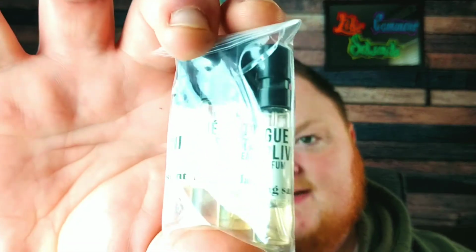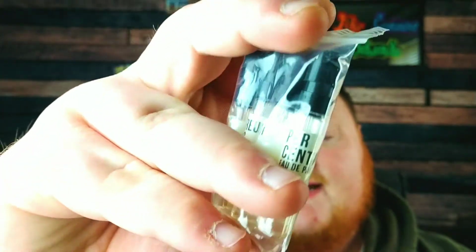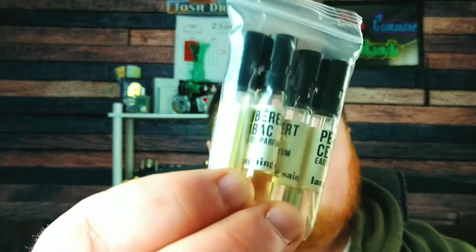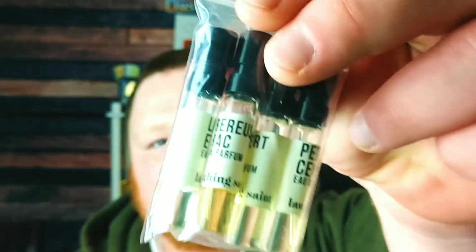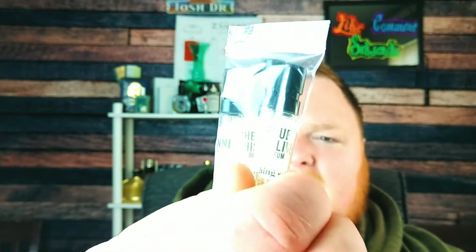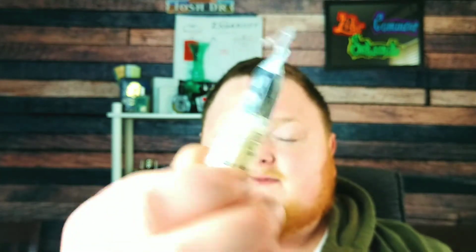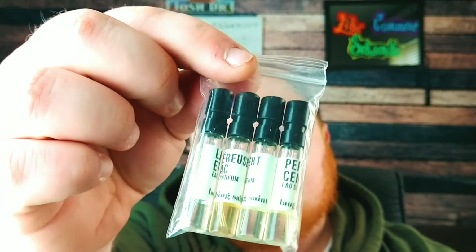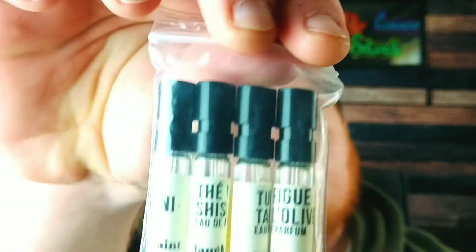The fragrance house is called Laughing Saint Fragrances, and this is their little discovery set that they send out. As you can see, my favorite is that one right there on the end because it's almost gone. Me and my wife really loved that one. But also that tuberose one is not bad. And then there's also another one, Percentini. And the one I really loved is La Figue et l'Olive. Not sure how to pronounce those, but they're all fantastic. If you haven't smelled this house, look them up on Instagram. And I think they have a website as well.